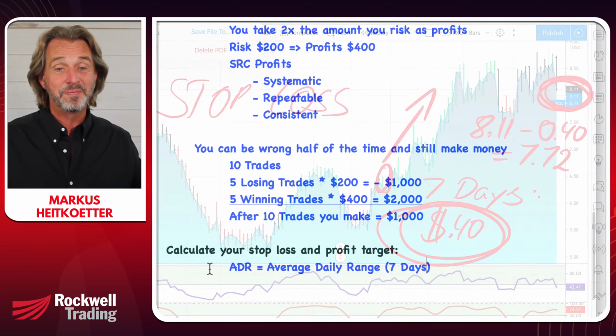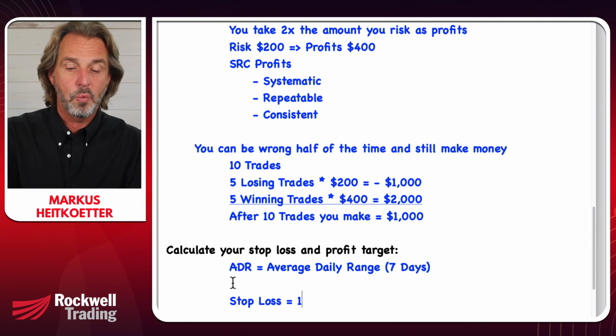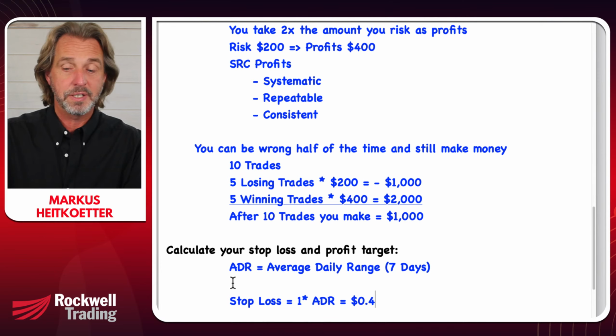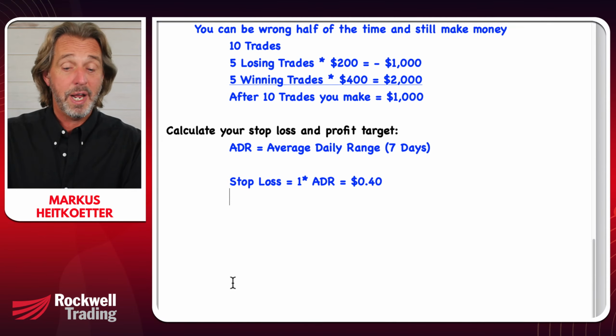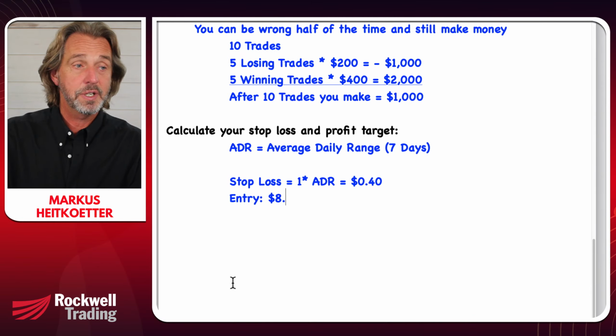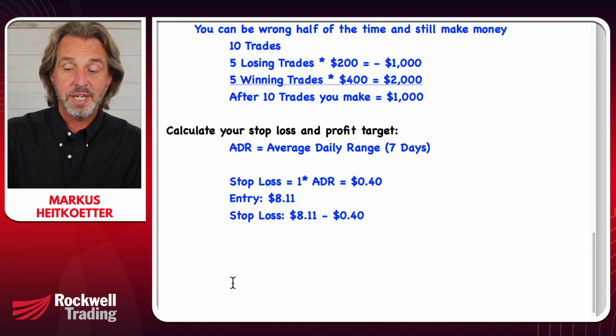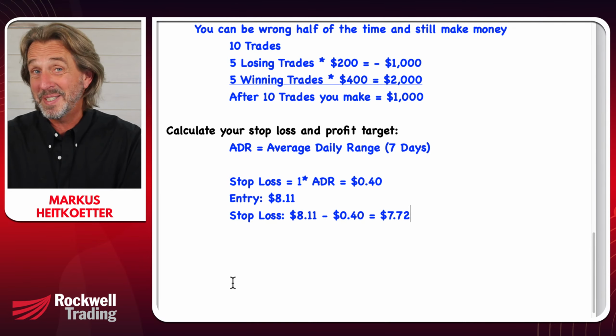Let's write this down here really quick. So we calculate the average daily range, and then for our stop loss, we use 1 times the ADR. So in our example, it was 40 cents. Meaning that if our entry is $8.11, we would calculate our stop loss as $8.11 minus 1 times the ADR. So this would be $7.72. This making sense thus far?